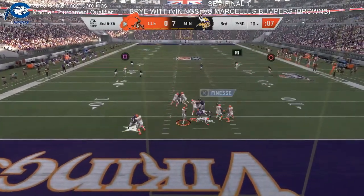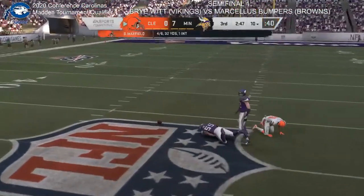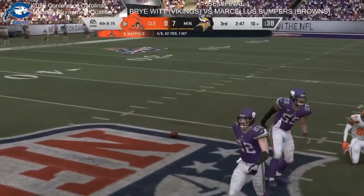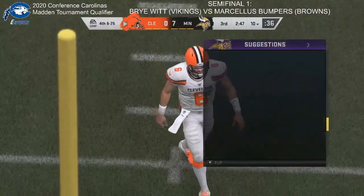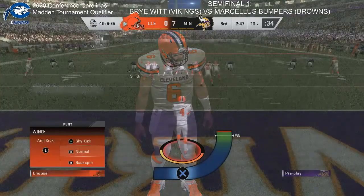Mayfield from the gun on third down. He's going to look deep down the field, and he knocks the ball away, and it falls incomplete. Coverage there by the safety, Harrison Smith. Another drive comes and goes. Still nothing on the scoreboard.